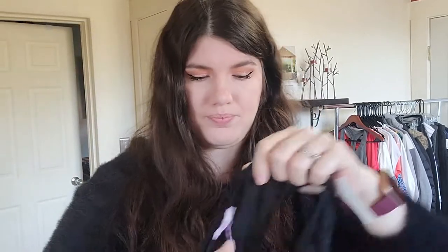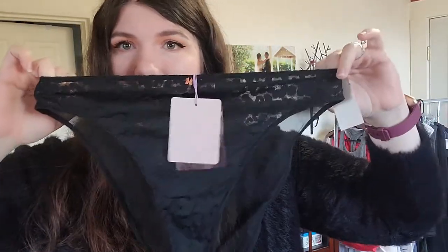This is a little Savage X Fenty pair of underwear, size medium. New with the tag. I'm guessing it was part of a set and someone kept the top and didn't keep the bottoms. It's leopard print. You can't really see. I don't know. They're cute. Goodwill wanted $5 for them. That's probably about what I will charge. Maybe like $7, since that's like the minimum on Poshmark.